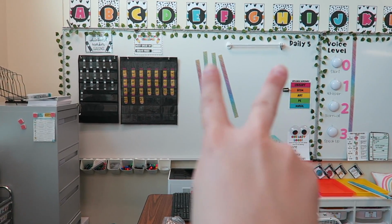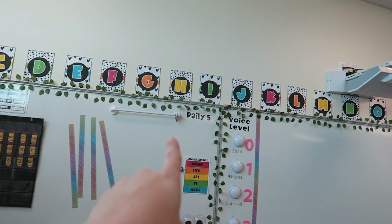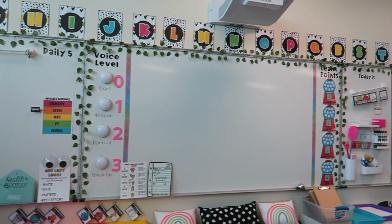We'll see. So far, I don't really have too much to go on this board. That could be an anchor chart if I want it to be. I have daily 5 specials, and then all this is going to end up moving on the bottom. So that's what it's looking like so far.